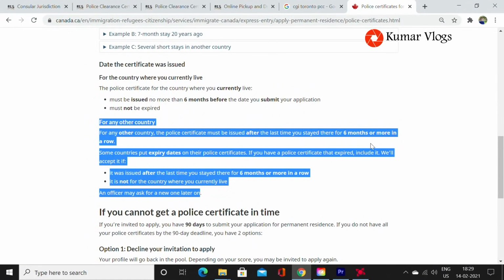So let's get started. When applying for permanent residency, we are required to submit the PCC for the countries where we have lived for 6 months or more in a row. We must apply for PCC after the last time we stayed there. It means we must have left that country before applying. In case we have the PCC for that country but we go back to that country, then the PCC becomes invalid and we have to apply again once we leave that country.